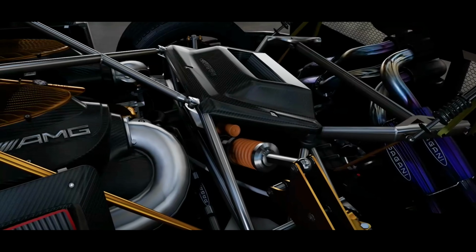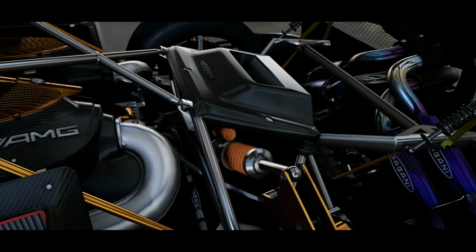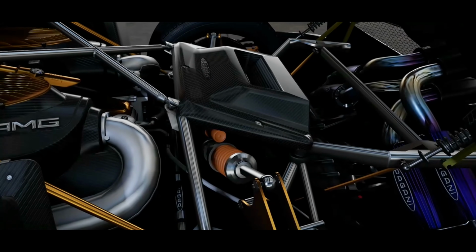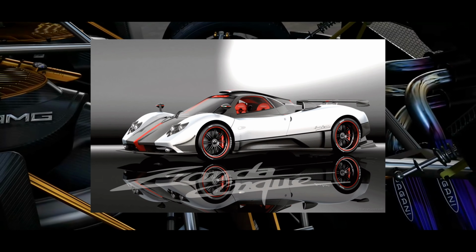Unlike the Zonda, the Huayra intended to use the all-new Mercedes-sourced V12 engine to replace the old-school 7.3-liter AMG V12 from the final Zondas like the Cinque.